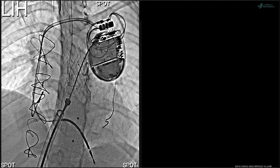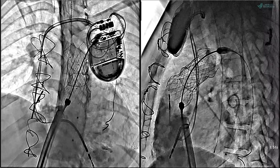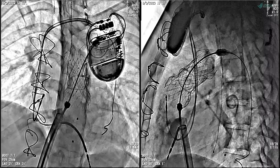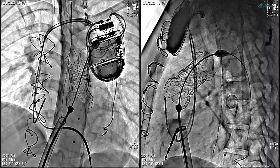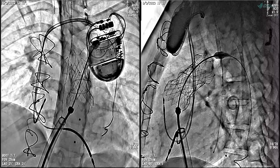Give me the contrast. So I'm going to do a quick hand injection through the side arm of the sheath and see where we are. Okay. Good. So you can see the branches are open. The open cells are at the bifurcation, but there is good flow in both branches, and the straight part of the stent is where we want it in the MPA.